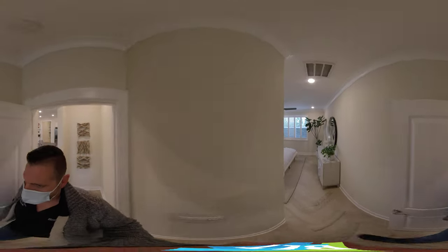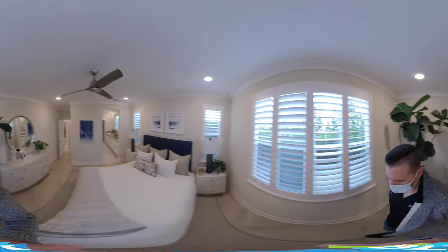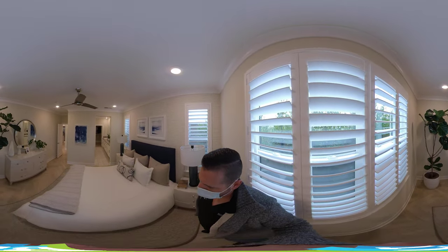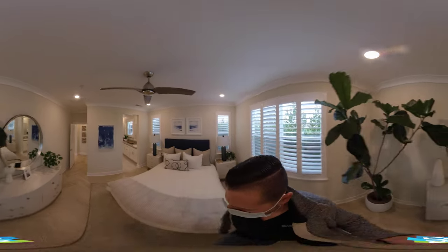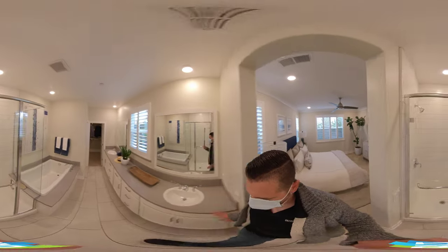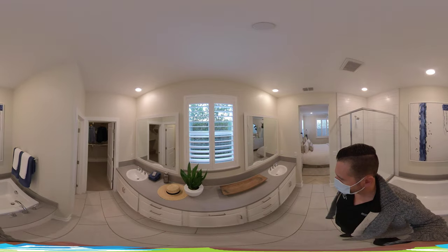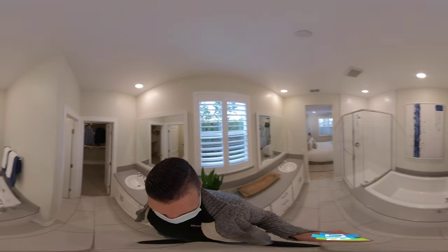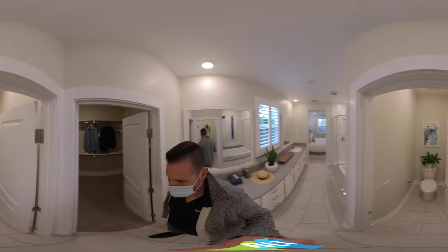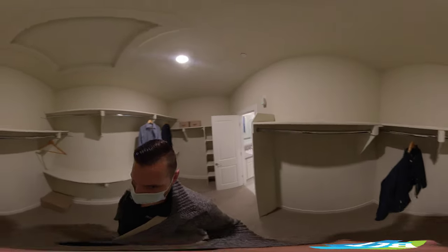Master bedroom located in the back. Plantation shutters, crown molding, some wallpaper, same flooring throughout except for the bedrooms, one and two, and then the bathroom and laundry room. So we come here, long galley style bathroom, lots of counter space, dual sinks, full shower and tub, and then carpet in the master closet.